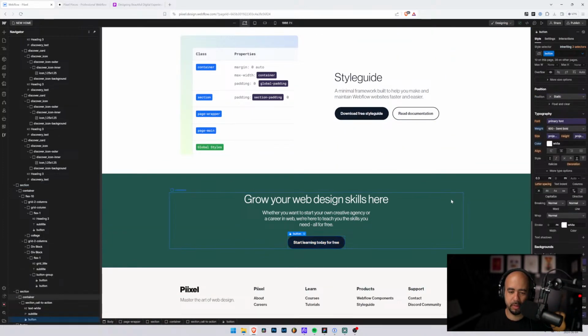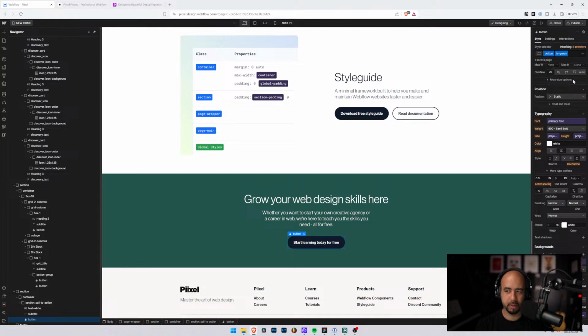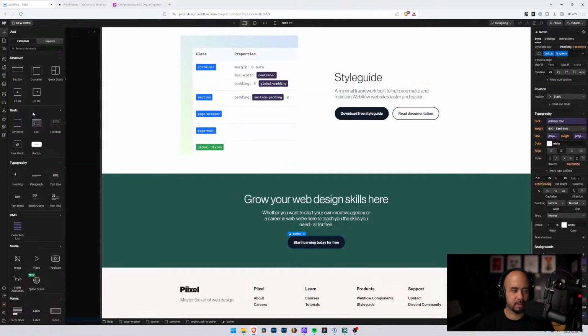Okay, so this one here, I think we'll just call it green. Ugh. No, actually, hang on a second. What do we have for the color? We have an accent. I think we're going to call it accent. So we're just going to, whoops. Okay.